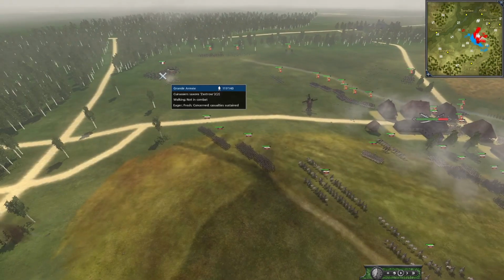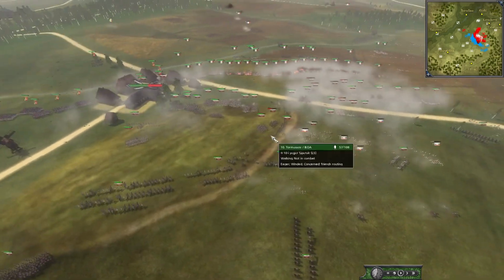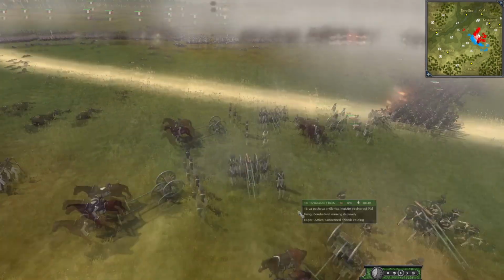There's a lot of French and Polish cav still. Or Saxon cuirassiers. Oh, this is a fun battle for sure. We do have howitzers probably firing grape shot here.